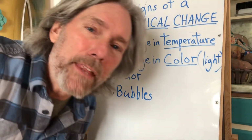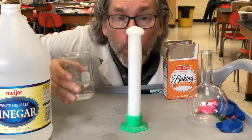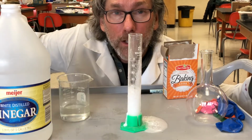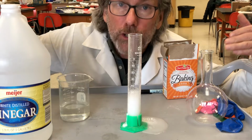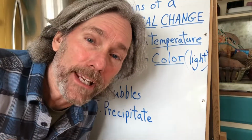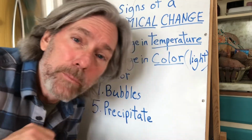Yay, bubbles! Sometimes when a chemical change occurs, there's the formation of bubbles. The formation of bubbles is another sign of a chemical change. Remember the baking soda and vinegar? Bubbles! They contain a new gas that was made, remember? What's going to happen? Wow! It's bubbling. Friends, you just saw a chemical change happen. Carbon dioxide gas.